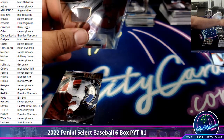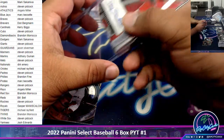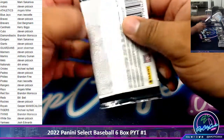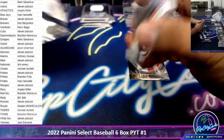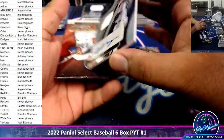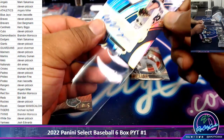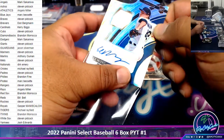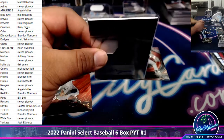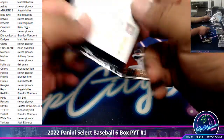Wrong. Maybe this one? No, that's too big. I think that's this one, maybe. Yes, sir. All right. Frank Thomas insert. To 199. Eli Morgan. Well, the back-to-back. To 199. There you go, Eli, for the Guardians. Altuve and Fuego.